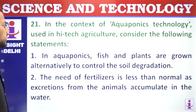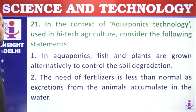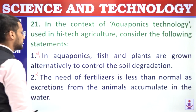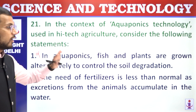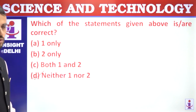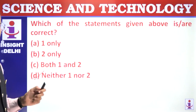Grown alternatively to control the soil degradation. So this statement is an incorrect statement. Why? Because they are grown together, not alternatively. Second, the need of fertilizers is less than normal as excretion from the animals accumulate in the water. Right, so there is no need of fertilizers because animal waste, then the waste from plants would be used along with microbes, and that's why both these statements are incorrect regarding aquaponics. So answer of this question is D, neither one nor two. Question number 21, none of the statement is correct, and that's why answer is D, neither one nor two.